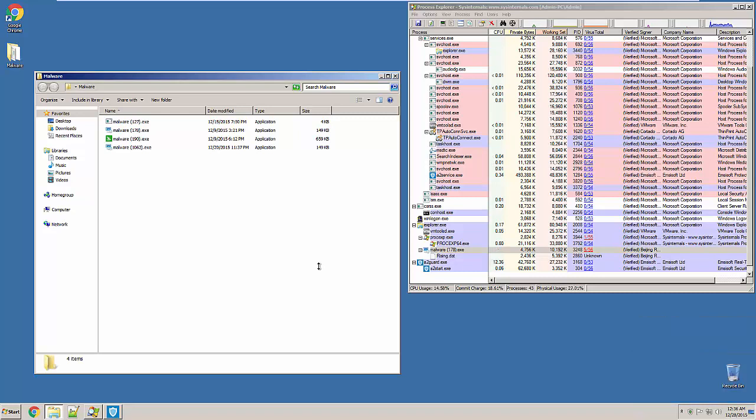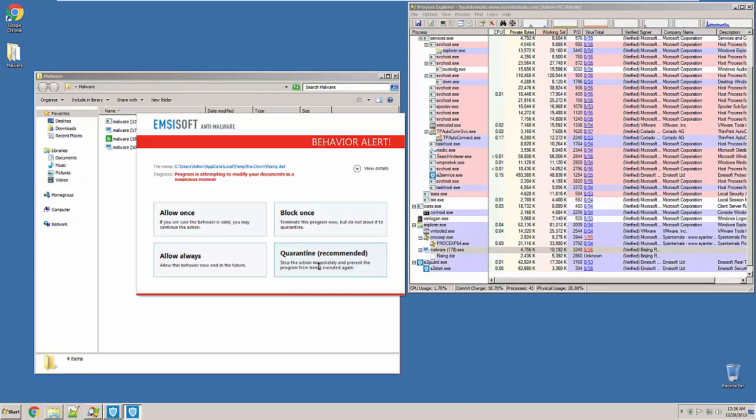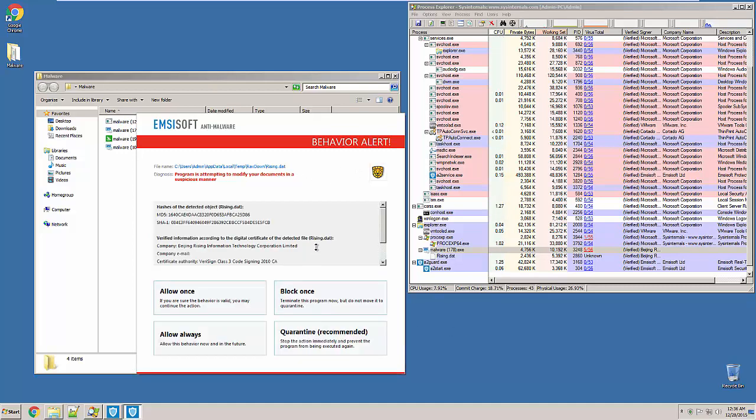And I do like this anti-malware network idea they have here. But see, look at this. It just says the program is attempting to modify your documents in a suspicious manner. Okay. Actually, I think that's pretty good because it includes the word suspicious in it. Well, yeah, maybe.